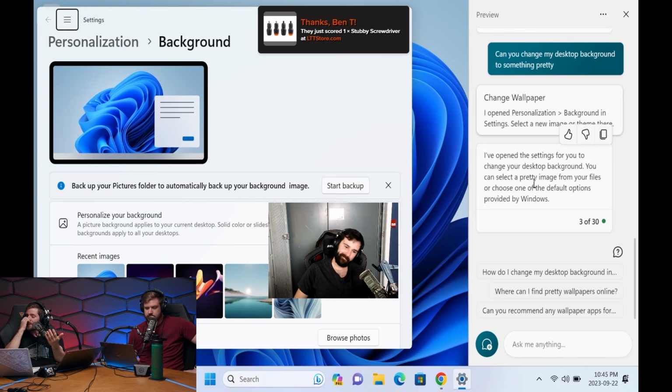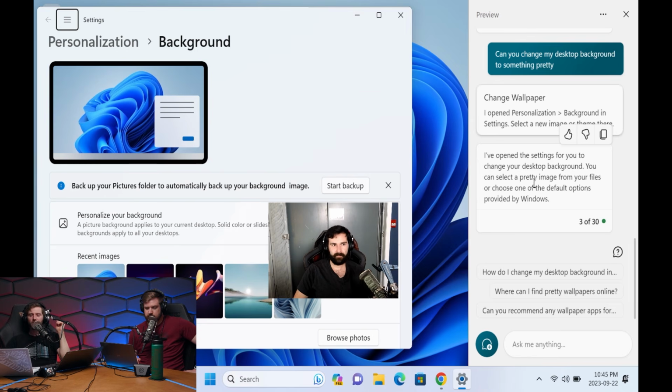I do wonder if this is just the starting point where it's basically ChatGPT, but you don't have to go to Bing.com. Which is a benefit. I mean, that's something. I don't want to go to Bing.com.